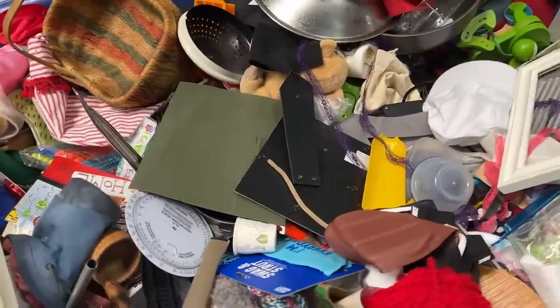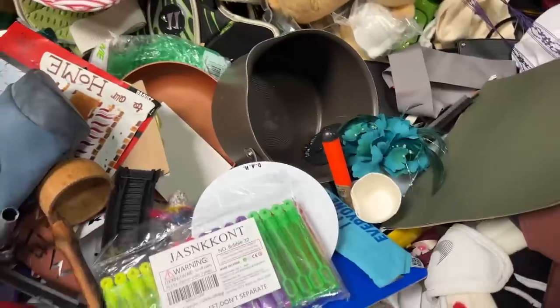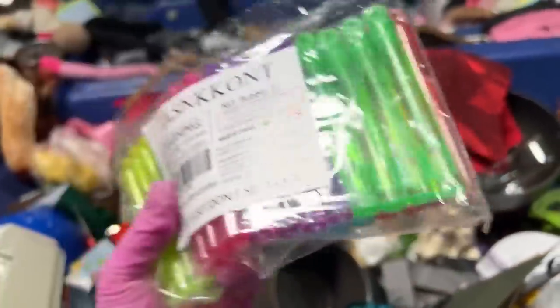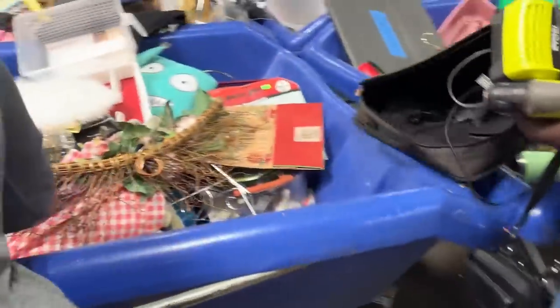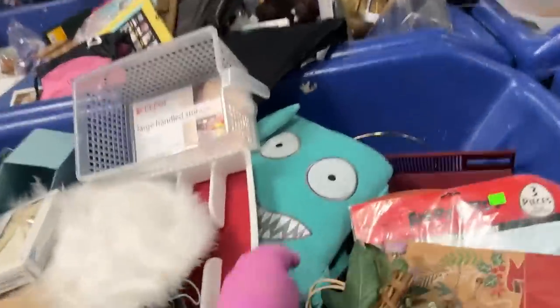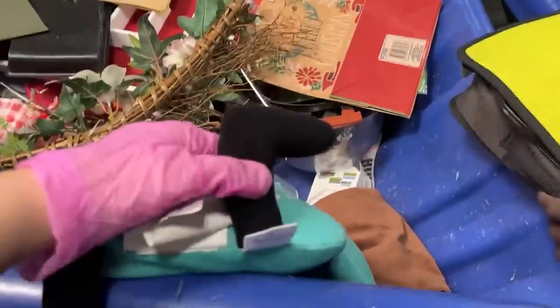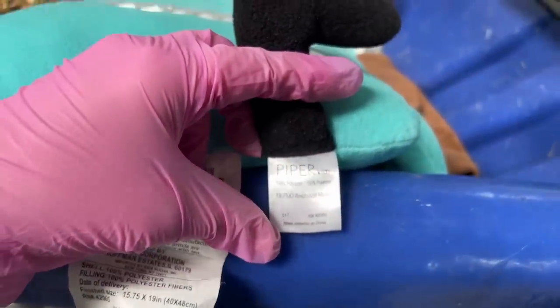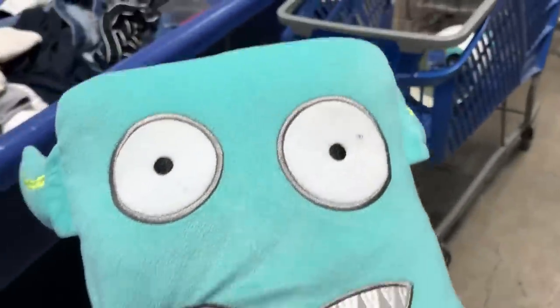Not much, I guess. Ribbon. Bubbles. For the party. They're kind of cool. Oh, is that an ugly doll from my ugly doll collection? It sure is. Wait, what's the tag say? Piper kids. Well, it looks like an ugly doll. I have to search. Just search.